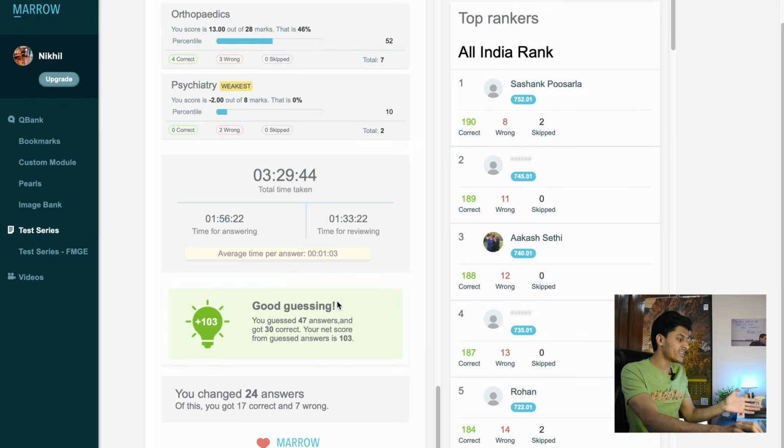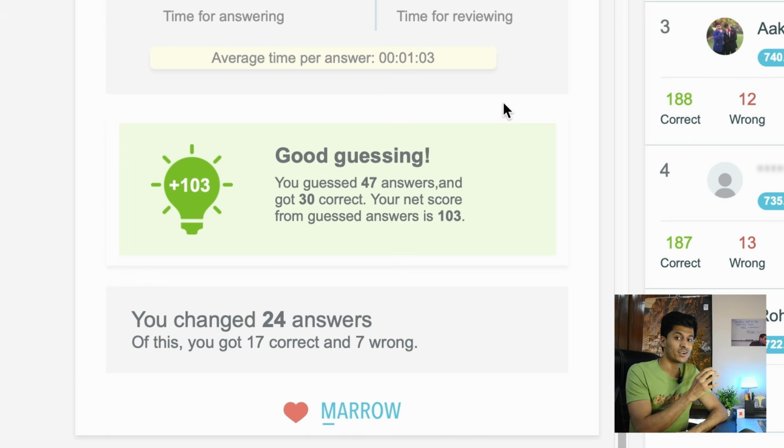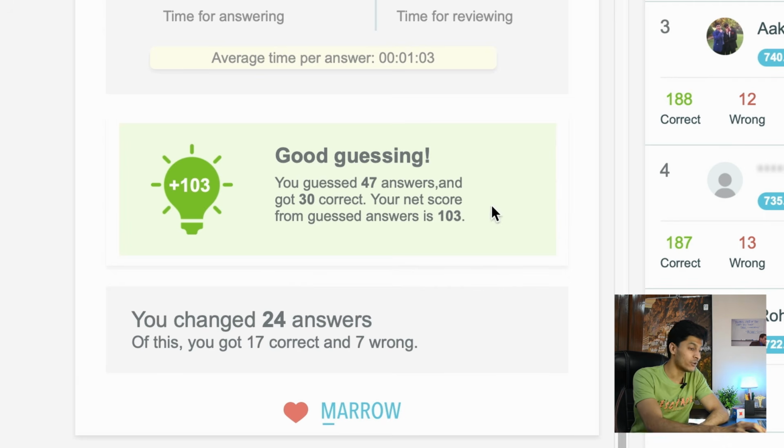Below that you get to see the guessed section. This will count the questions that you marked as "I'm guessing this" while solving the GT. In this case I guessed 47 answers and I got 30 correct. Below that you get to see the changed answer section. This section can help you understand whether changing answers is good for you or not. Sometimes you tend to overthink on questions and you get the answers wrong because of overthinking. On the other hand, it may also be possible that you are thinking of the wrong answer at first, but then you think a little more and you get to the right one. This section will help you decide what category you fall into.